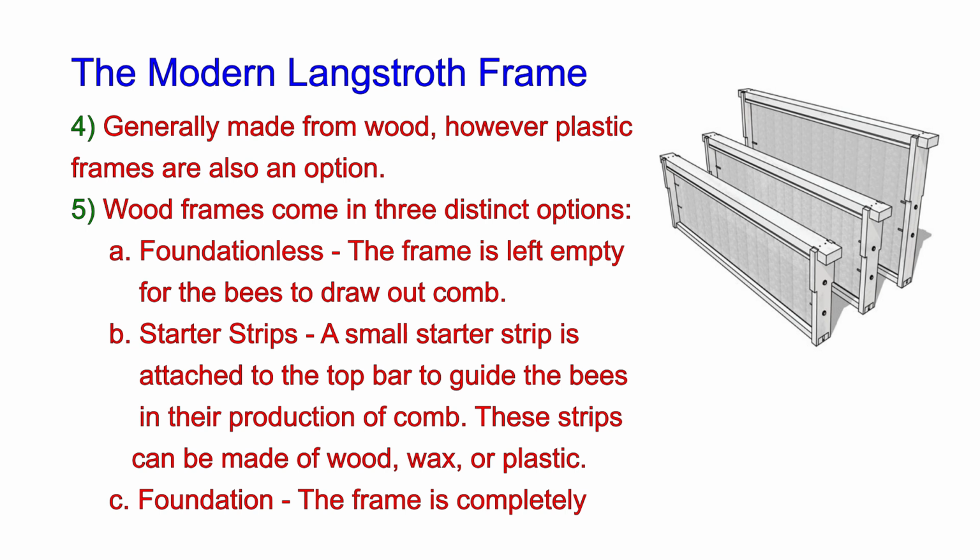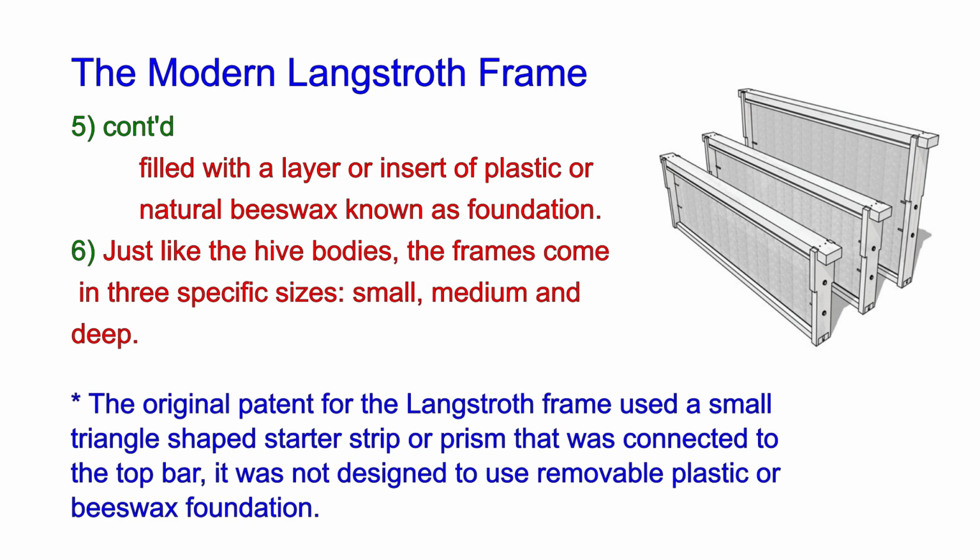build vertically. Now, the final type of frame is called a frame with foundation. And this frame is usually completely made with a type of plastic that slides inside the frame. You can wire the frame and heat up the wires to allow a wax frame to sit on top, and then the wires will embed themselves in the frame. So again, either your frames in the Langstroth Hive are going to be foundationless, they're going to have a starter strip, or they're going to have a full sheet of foundation, whether it's plastic or wax foundation.